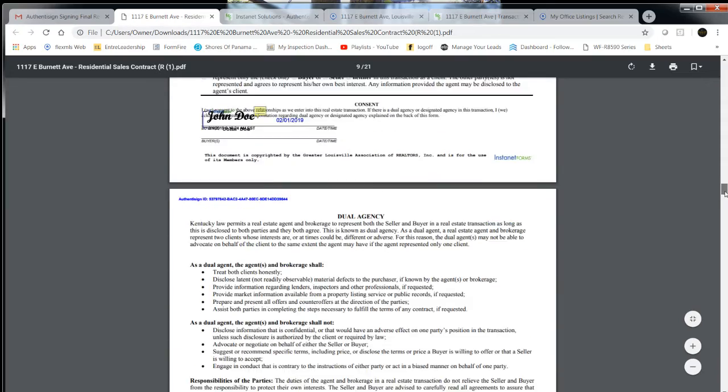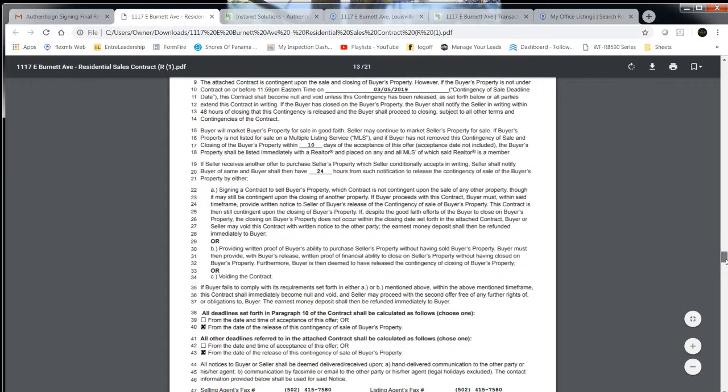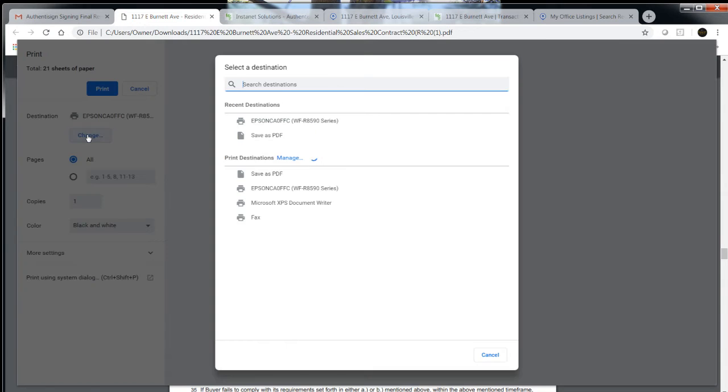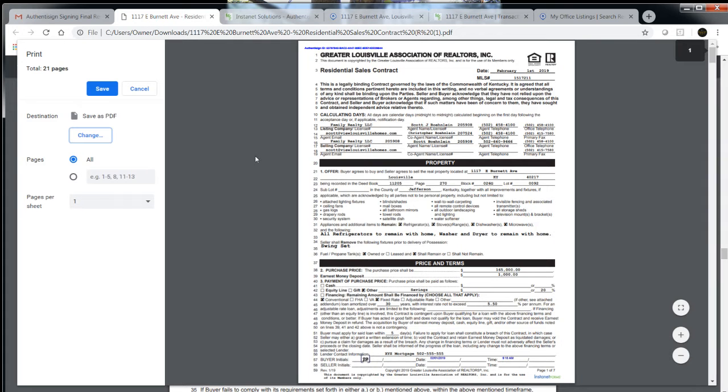contingency is 13. So I can hit here, watch this, print, change, save to PDF, and you don't have to do all this. You can just forward that all to them if you want.